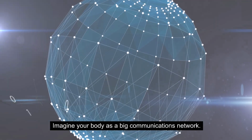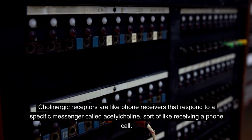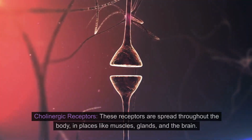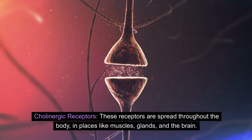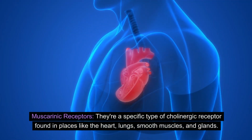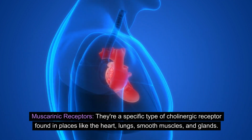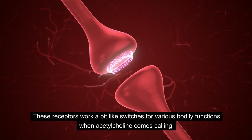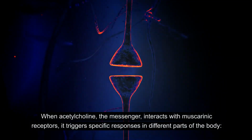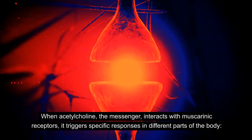Imagine your body as a big communications network. Cholinergic receptors are like phone receivers that respond to a specific messenger called acetylcholine, sort of like receiving a phone call. Cholinergic receptors. These receptors are spread throughout the body in places like muscles, glands, and the brain. Muscarinic receptors. They're a specific type of cholinergic receptor found in places like the heart, lungs, smooth muscles, and glands. These receptors work a bit like switches for various bodily functions when acetylcholine comes calling. When acetylcholine, the messenger, interacts with muscarinic receptors, it triggers specific responses in different parts of the body.